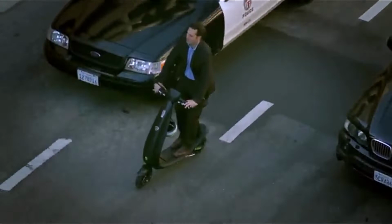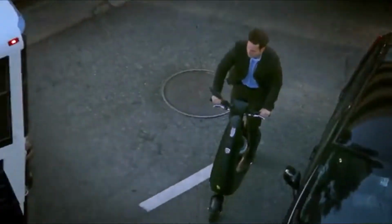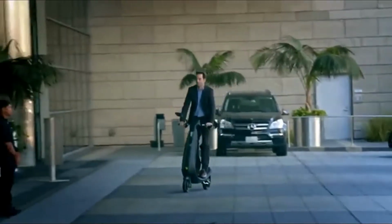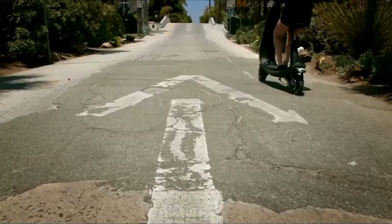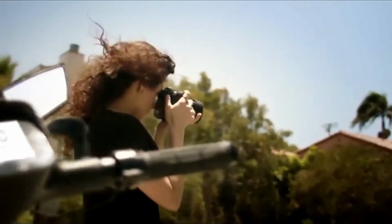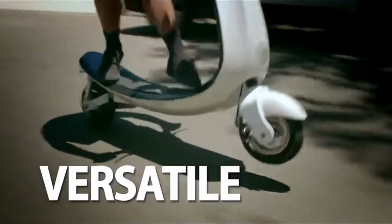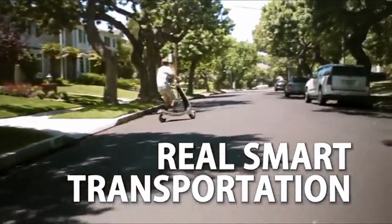Frustrating traffic, congestion, parking? No problem. And you can ride this continuously for 25 miles on full charge. The Ojo is clean, stable, and stylish. Ride however you want. Push the limits. Oh wow, really? It's real transportation for a better planet.